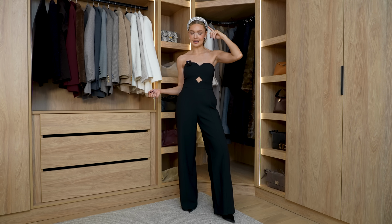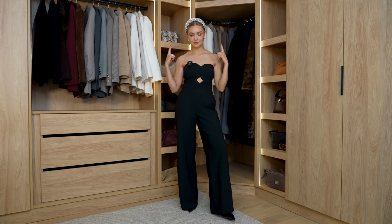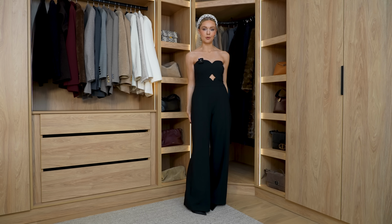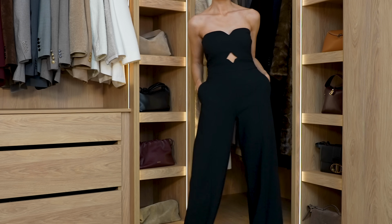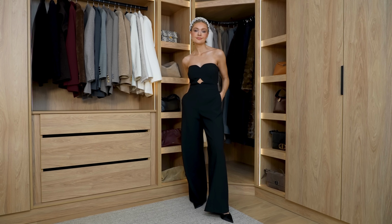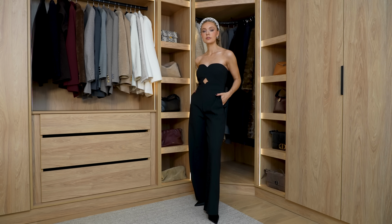These are also really nice for things like winter weddings, when you want a bit of a headpiece but maybe not to wear a hat. This is really nice and just dresses up your whole look. So I've kept everything else really simple. This black jumpsuit, the weight of it feels really nice to wear. I think if you buy this piece, you'll know what I mean about it.